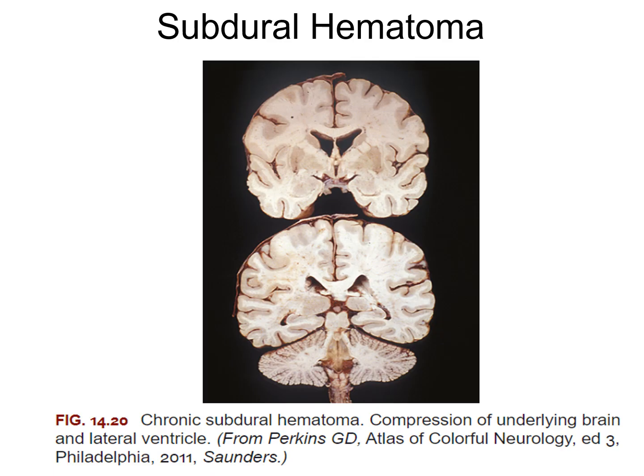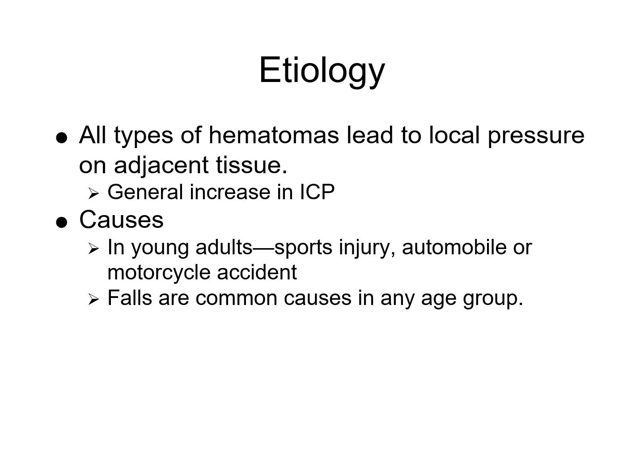In this picture, you see a chronic subdural hematoma, and it's trying to show compression of the underlying brain and the lateral ventricle. All types of hematomas lead to local pressure on adjacent tissue and generalized increases in pressure. Causes are sports injuries, automobile and motorcycle accidents. Falls can be common in any age group.